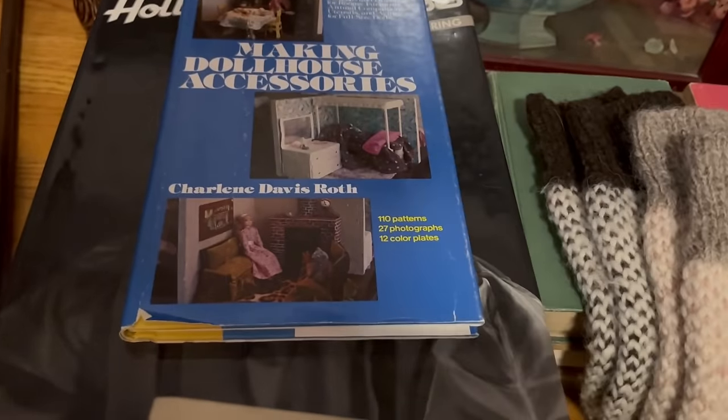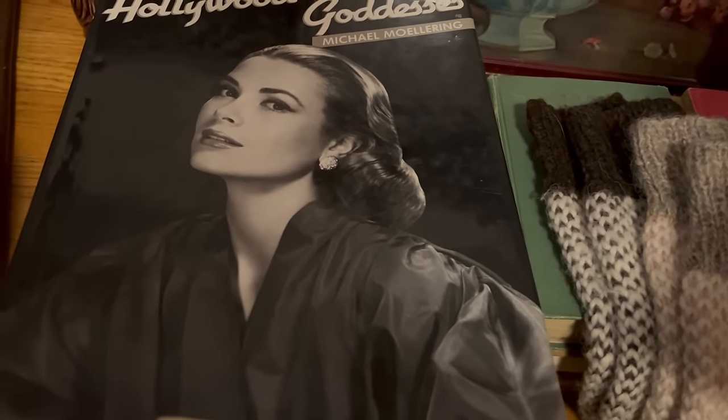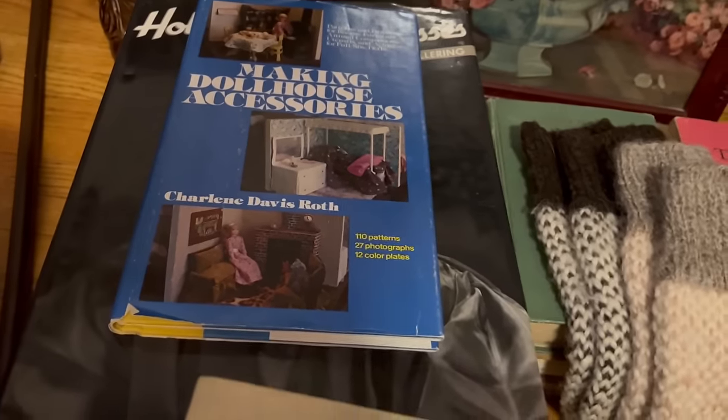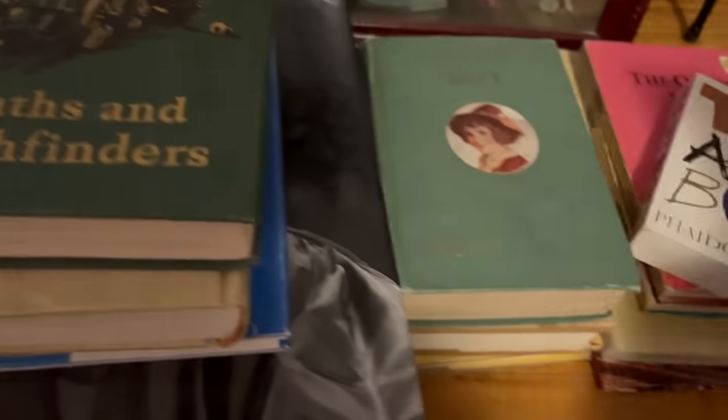And a children's book. Really nice children's book, Making Dollhouse Accessories, and the Hollywood Goddess. That one, I love coffee table books. That one might go to the flea market. If not, it'll go in my booth. Some more books that I picked up.